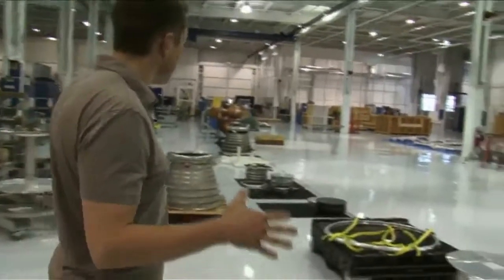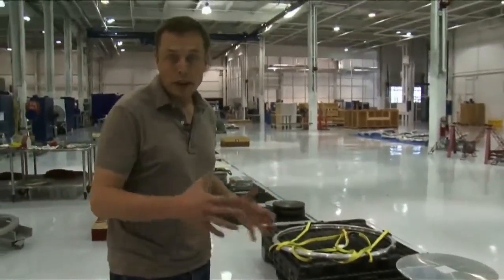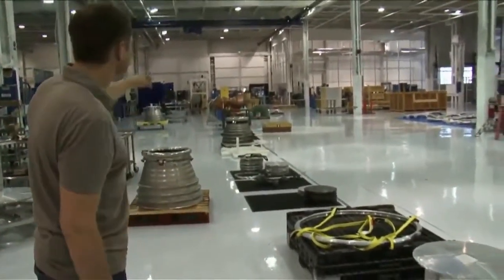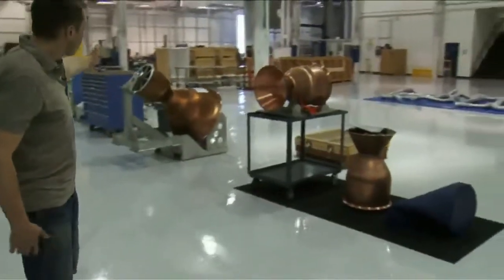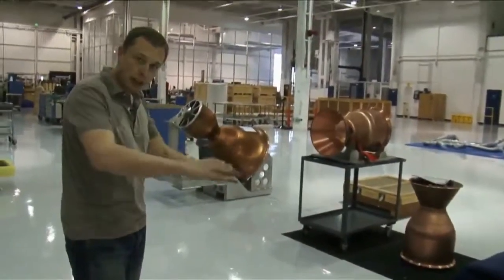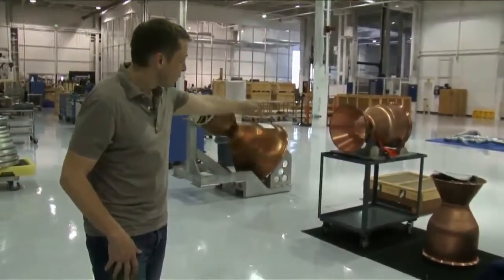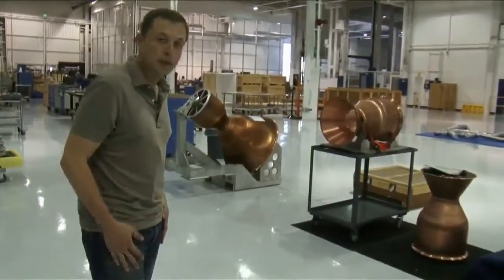This area is used for the major engine components. So you can see there's a nozzle, or various nozzles at various stages of completion. And then you can also see the copper things are the chamber liners. You can see the difference between that, a Merlin vacuum configuration, which has a more spread out nozzle section, and that's the sea level configuration, which has a sort of short copper nozzle.